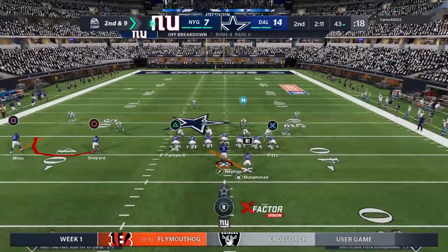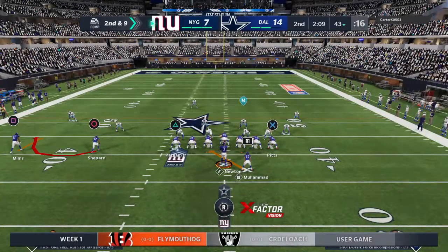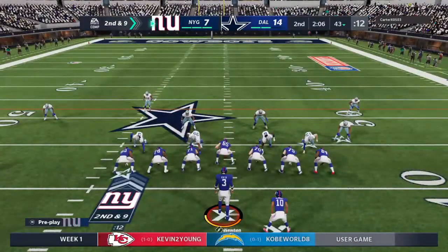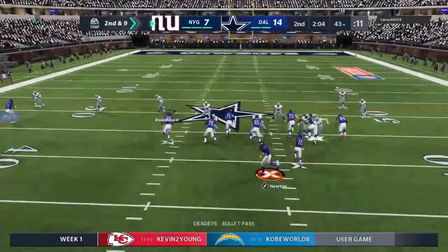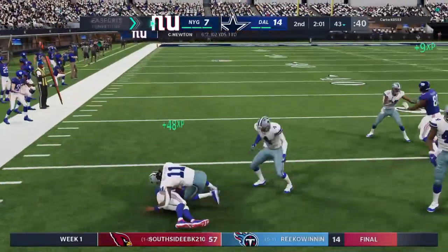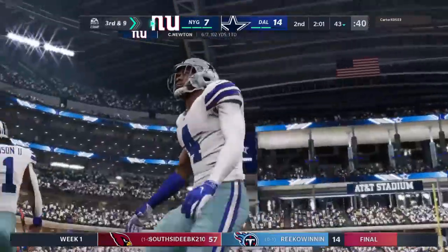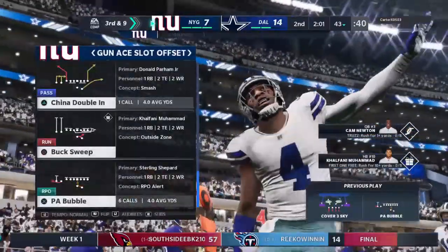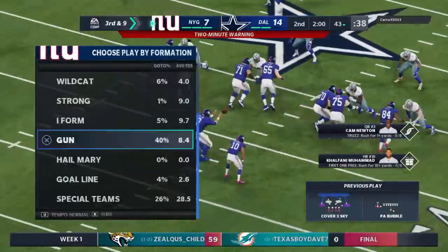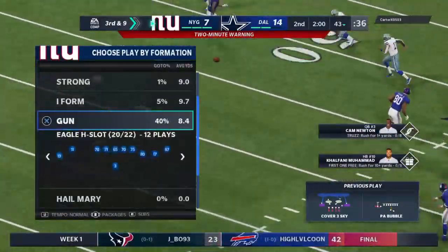Here's 2nd and 9, just a yard on that last run. A quick throw, here's Shepard. That one good for the completion percentage, but no gain. It'll be 3rd down. No gain on the play. And it's 3rd down.